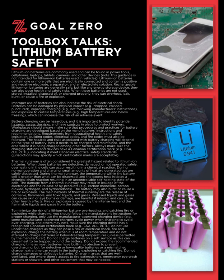Charge the battery when it is at room temperature and do not attempt to charge batteries in below freezing temperatures, unless permitted by the manufacturer. Do not charge batteries on a soft surface, as this can cause heat to be trapped around the battery. Do not exceed the recommended charging time, as most batteries have built-in protection to prevent overcharging, but for defective or low-quality batteries or a mismatched charger, extra time can result in the battery exploding or catching fire.